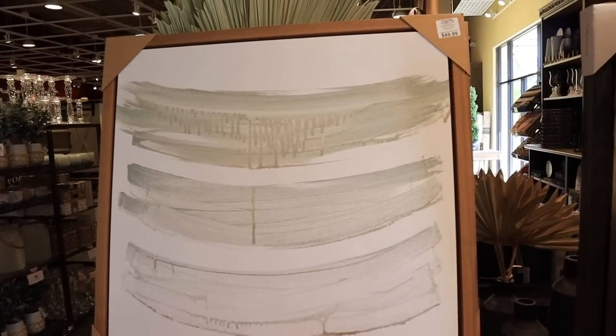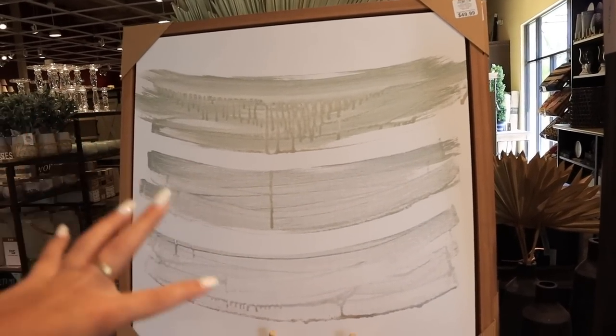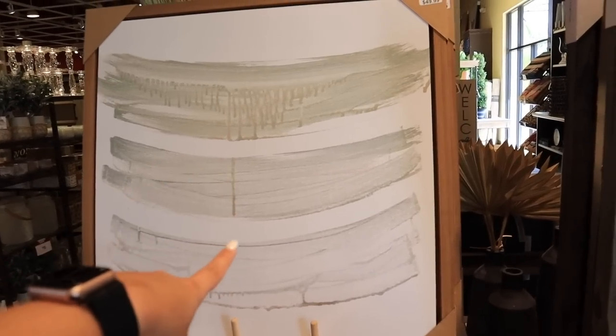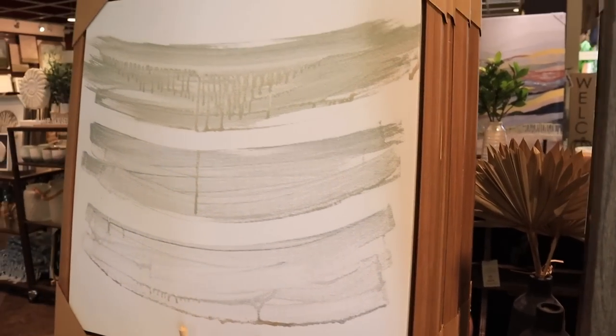These little artworks are really, really pretty. They're this really pretty like sage green color, like a brush stroke, and then it kind of like droops down a little bit. This is $50 and has a really pretty natural colored frame.